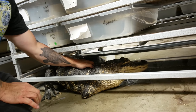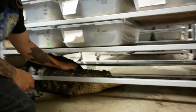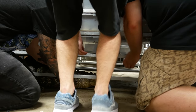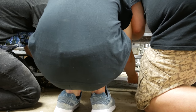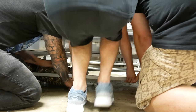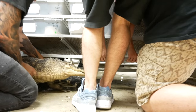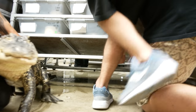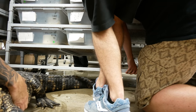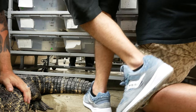Is there any way you can lift that rack up or anything? Yeah. No, would you want to set that down and just help? Maybe the two of you can. You want to lift right here. All right, ready? Don't worry, I got him. One, two, three. Keep it up. Okay, got it. You can let it down now. Nice and easy. Watch his tail. Oh, that's heavy. Thank you.